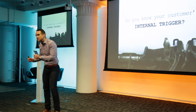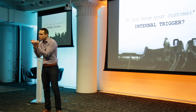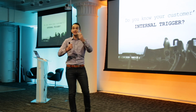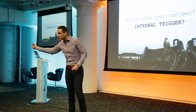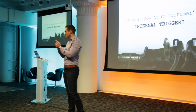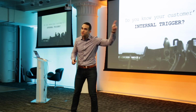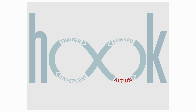Context is the distance between the internal trigger and the external trigger. The closer together you can couple those two things, the minute I feel that internal trigger with the moment you deliver me the external trigger, the more likely it is that I will respond. Okay? But you can't do that unless you understand what the customer's internal trigger is and when it occurs in their life. Okay, the next step of the hook is the action phase.